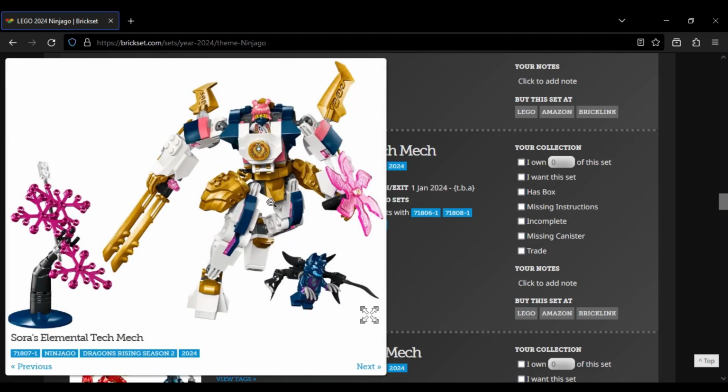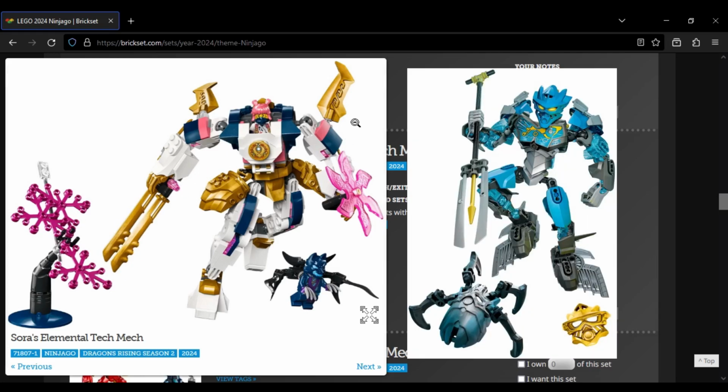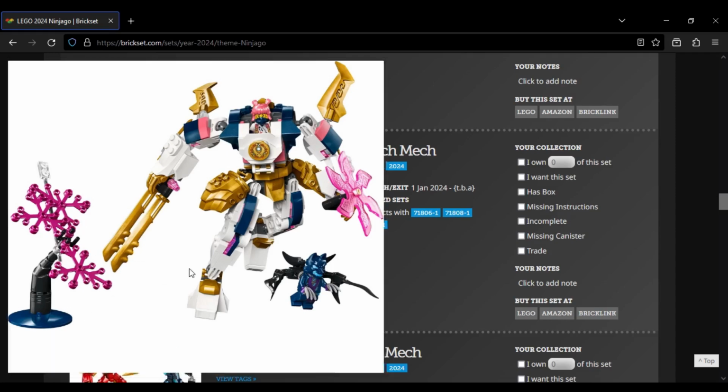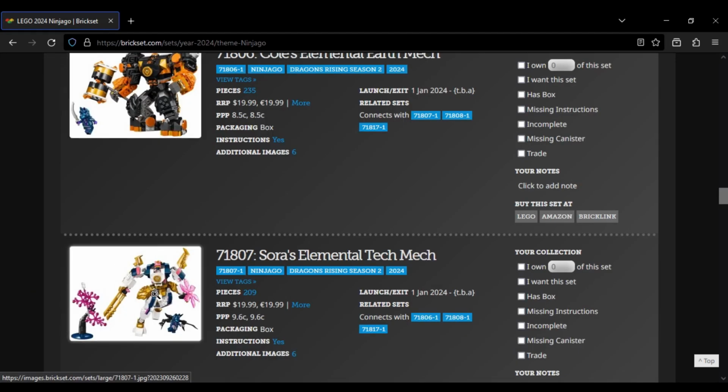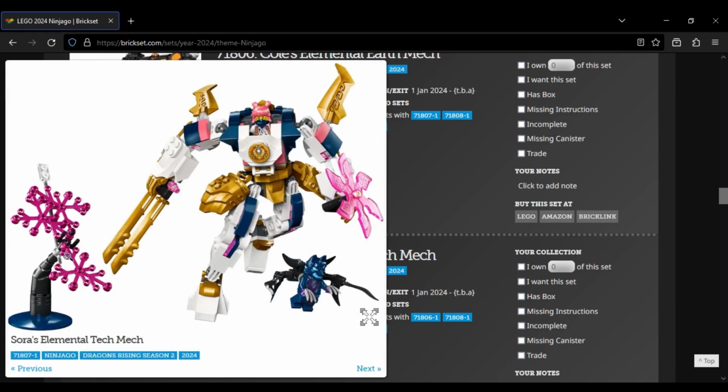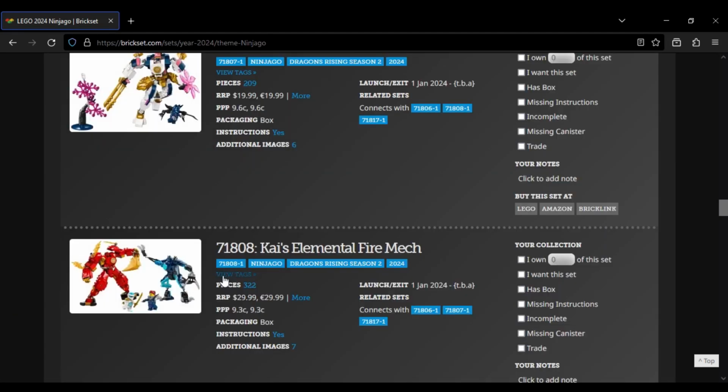Ooh, I really like this one. This is very reminiscent of Bionicle G2, I think, with the gold and the pauldrons and stuff, and the swords. Very, very Bionicle G2, and a fun side build here. Yeah, I like that. I like this one more than Cole's, and it's nice that the budget allowed for an extra little side build. I think that's an excellent decision on the designer's part there.